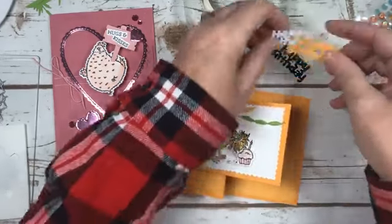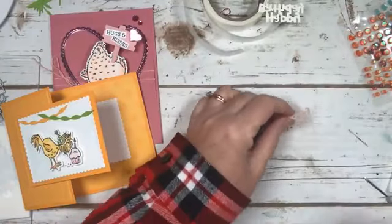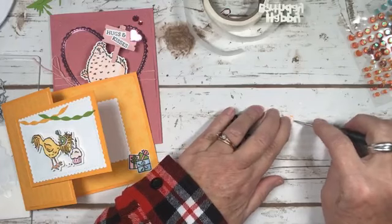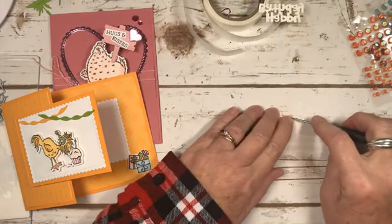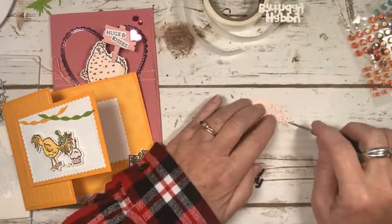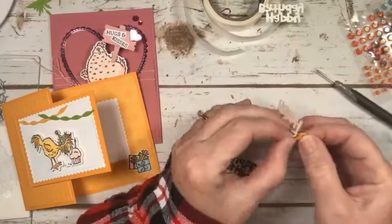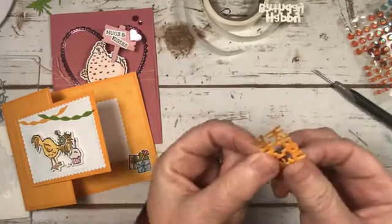I think the black is better. All right, so I did go ahead and do adhesive sheets on the back. Don't want to forget our little present. So I'm just going to peel it off. I keep little scrap pieces over by my die cutting machine so that I'll remember to use them, because that's the biggest thing, is remembering to use them before you die cut. All right, but when you do, man, it makes it so much easier.